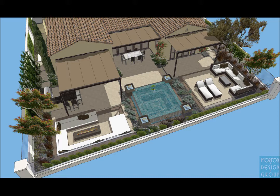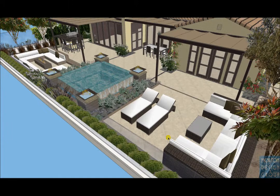And then over here to the left, we have a nice generous lounging area. Interior of this is almost 12 feet by about 5 feet. And this is a fire pit here that comes up out of the ground, and I'll show you that in a moment also. Over here we have a raised deck.